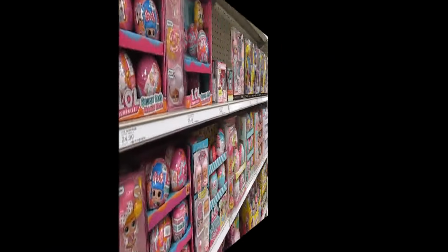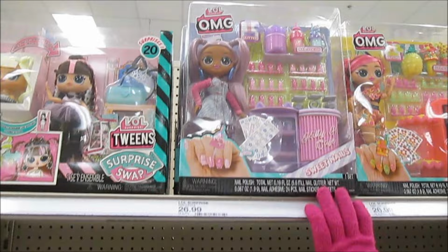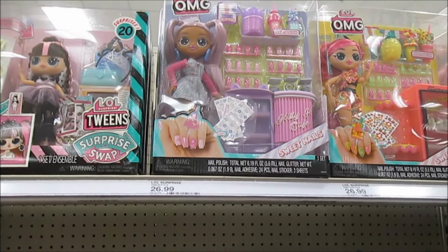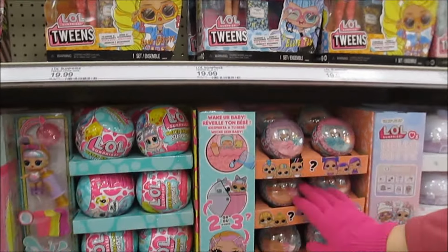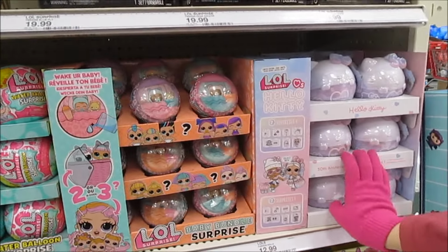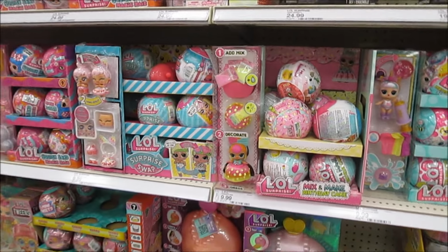I see they have all the sweet nails. Oh, they do. I think this is my first time seeing the Kitty K in person. Yeah, I think so. She's cute. They have some of the new tweens. We're at the last one, the little baby bundles and more of the Hello Kitty. Wow. There's a lot of Hello Kitty. Yeah, now there's like two. Suddenly the demand is met, huh?